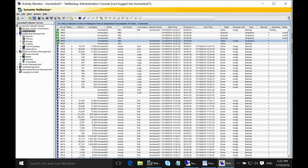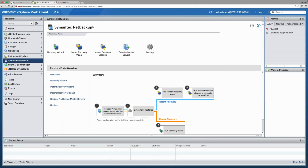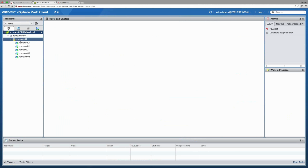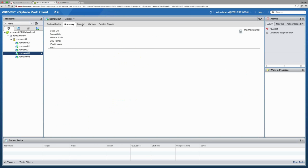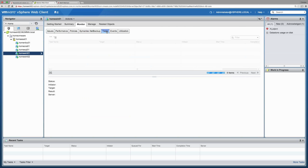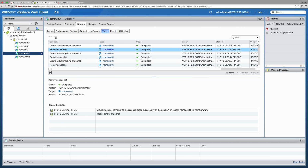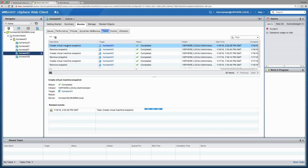So this is the snapshot job for the client home win01, and here's the actual backup job. And if we go back to vCenter, we should be able to see tasks running in the bottom. Let's see, for home win1, we can see where the snapshots are being created, and we can see from the previous backups where they were created and removed.